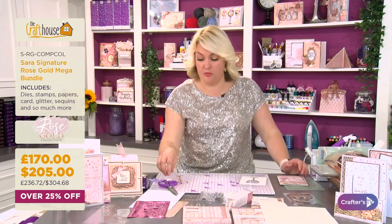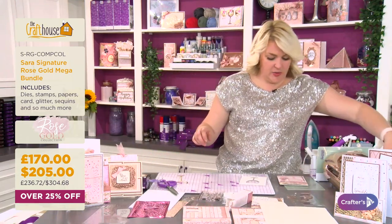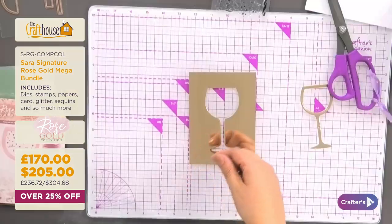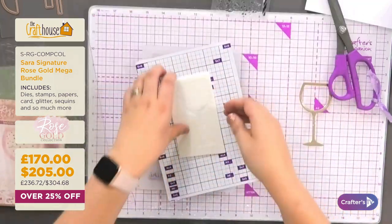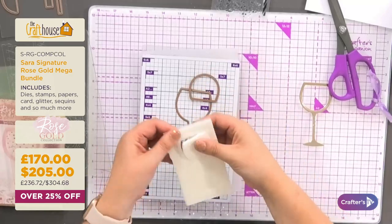I use all of the excess bits. I don't know if you saw me doing some the other day. I just cut them up and use them as nice foam pads. They come in really handy as well. So that there, right in the middle, so that when we matte and layer over the top of it, you'll see when I come to do it. Then I've got my shaker foam here. It's going to go perfectly in the middle part.